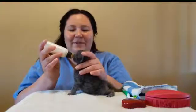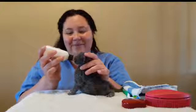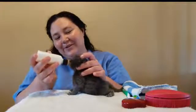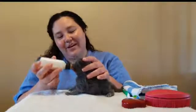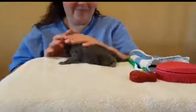Kittens need to be fed on their bellies. You can't feed them on their backs like you'd feed a human baby. So we're trying to encourage them to sit up on their own, but it's hard when you're just 14 days old.